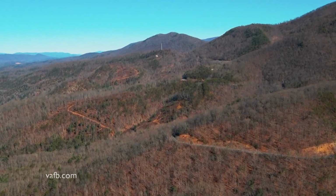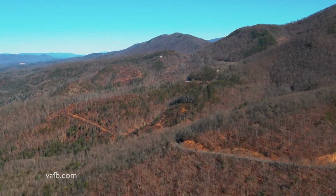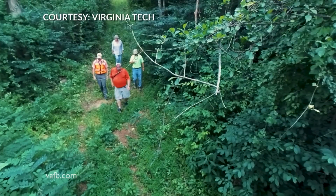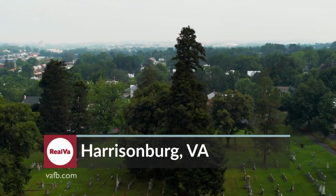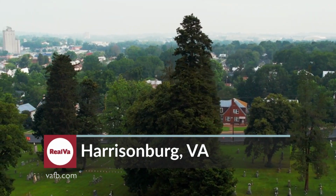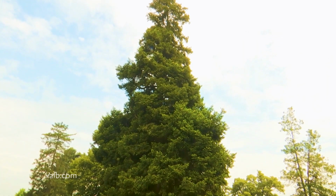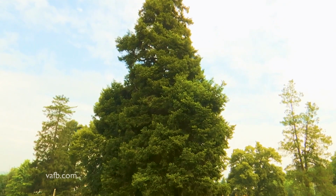Some of the biggest trees can be found in remote areas like the Jefferson and George Washington National Forests. Others are in hard-to-get places or developed areas, such as cities with old graveyards, parks, and universities, such as this 96-foot-tall Fraser fir at Woodbine Cemetery in Harrisonburg.